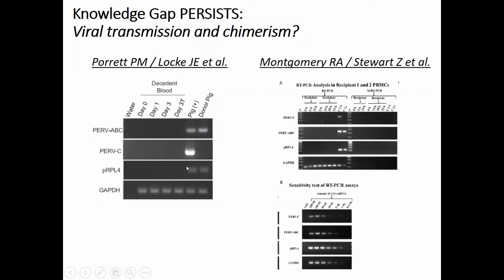You can see our donor pig being positive for this. The donor pig over here in this column is positive for the porcine RPL4, but is absent PERV-C as expected. It does test positive, as I already mentioned, for PERV A and B. And again, this is an assay that detects A, B, and C, and then a PERV C specific assay here. Importantly, in the decedent blood, including at termination at 72 hours, we see no evidence of chimerism, no evidence of PERV A, B, or C transmission.